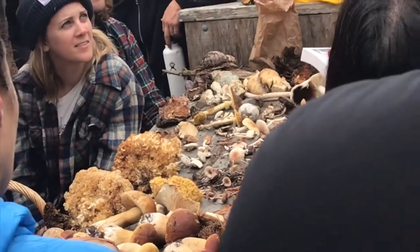Is this guy a chanterelle? No. Who found this today? I think it was me. Can you eat this? Some people can. I don't know. Yeah, I can eat it. It's not toxic. Tried all these things, huh?